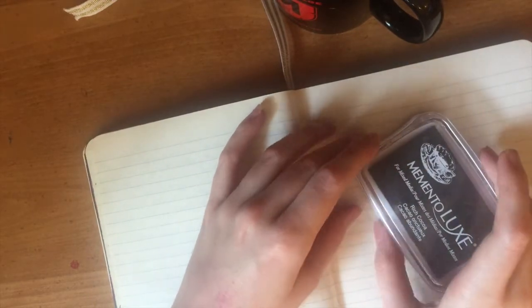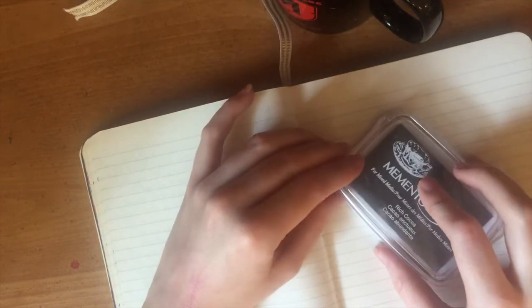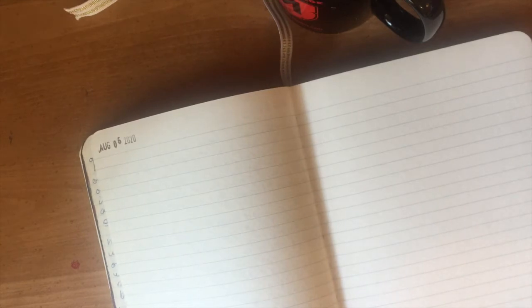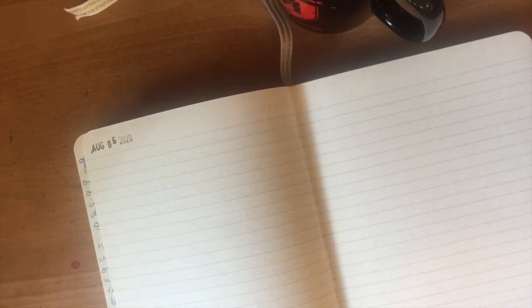I don't know if you can see this. I think you can probably see this. This is my Memento Luxe Rich Cocoa ink pad. Someone had Memento, not Memento Luxe, but the same Rich Cocoa shade, and I was so blown away. So cool. I believe it is the 5th. So, I'm going to stamp that date on here. You know how hard it is to find a date stamp? It's not easy. Got one at Staples.